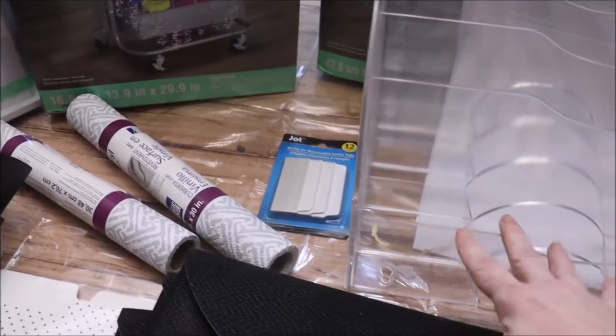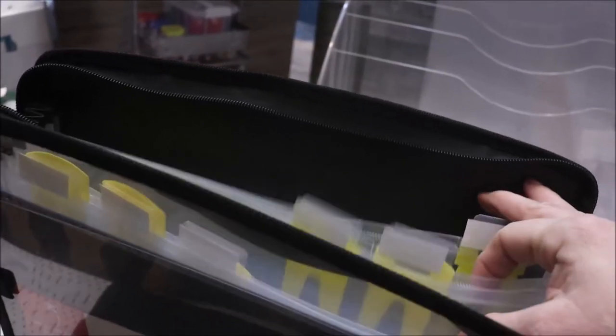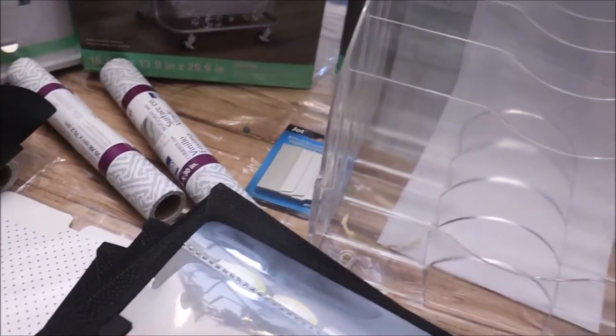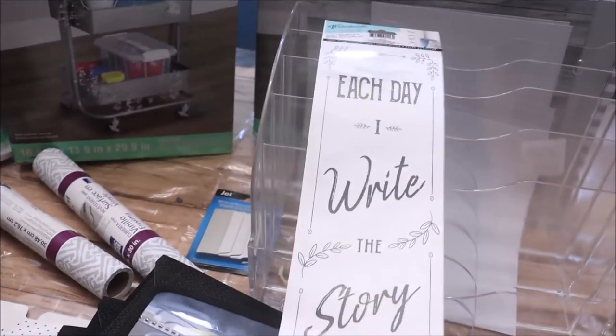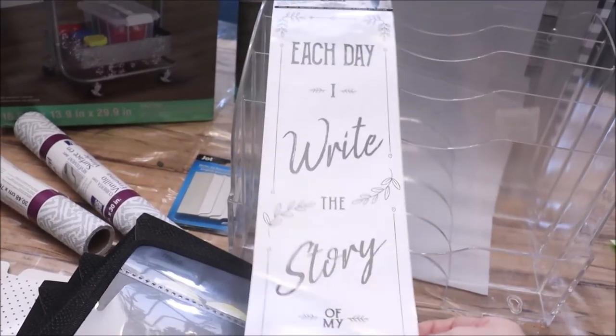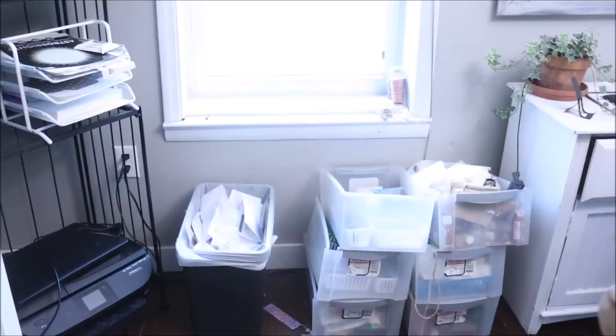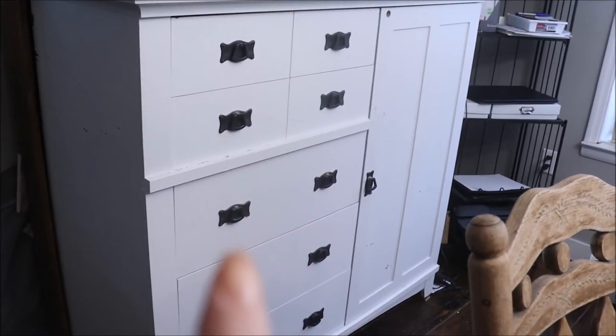These snap open folders are made of a heavy vinyl. They're plastic, so they keep things safe. I got them from Walmart. I also picked up another file folder for temporary filing, and I got this from Walmart as well. I also grabbed this from the Dollar Tree. I want to make a little sign with it. And I just thought it was very inspiring to keep me working in my office.